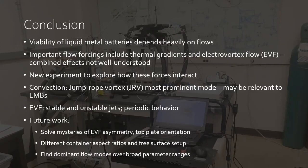And for future work, we have quite a few mysteries to solve. We have to figure out what's going on with the electrovortex flow asymmetry and why there's a dependence on the top plate orientation. We want to try out containers of different aspect ratios and a free surface setup. This free surface setup will be useful for both figuring out what's happening in electrovortex flow as well as trying to reproduce a jump rope vortex with a free surface.